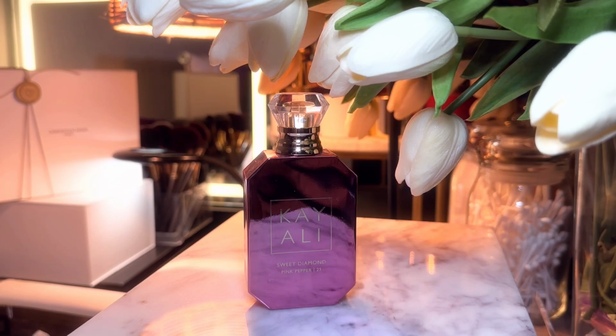It's a really, really nice, different type of scent when you want something a little sweet and you want something a little spicy that gives you that kick. This is it. And then you have that beautifulness, or that loveliness of the rose to just tie it together. And this one is Sweet Diamond Pink Pepper 25 by KayAli.